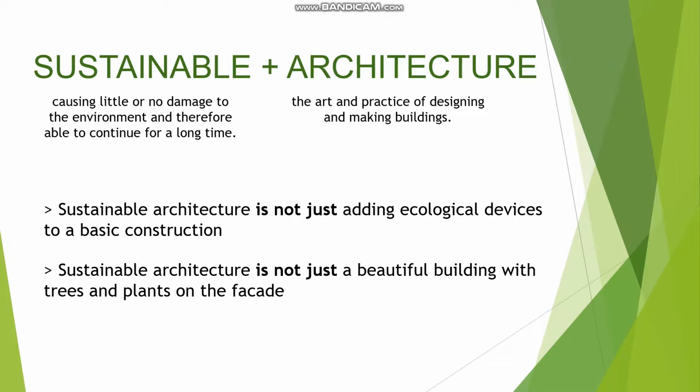You see, this construction is really basic. You can find this kind of house everywhere in the world, and it's not really ecological. It doesn't respond to ecological questions. It's the same construction, the same techniques everywhere in the world, and it's not because you add some solar panels that it can become sustainable architecture.